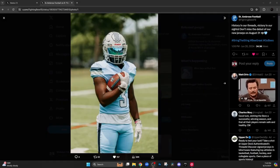Yeah, it's so UNC. That's where your mind goes immediately. I think the stripe is dope. I love the stripe. I also think, and again, this could just be lighting or photography, I think their blue is different. Yeah, definitely different, like a lighter baby blue. It's not quite as, I don't know.